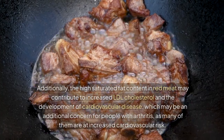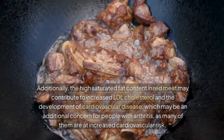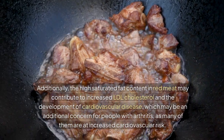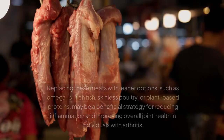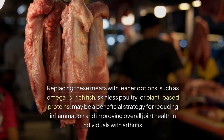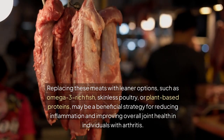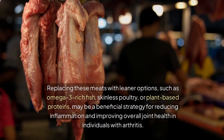Additionally, the high saturated fat content in red meat may contribute to increased LDL cholesterol and the development of cardiovascular disease, which may be an additional concern for people with arthritis, as many of them are at increased cardiovascular risk. Replacing these meats with leaner options, such as omega-3 rich fish, skinless poultry, or plant-based proteins, may be a beneficial strategy for reducing inflammation and improving overall joint health in individuals with arthritis.